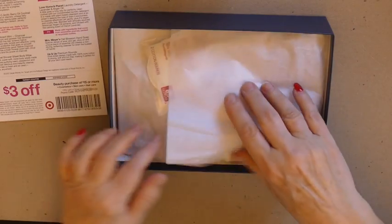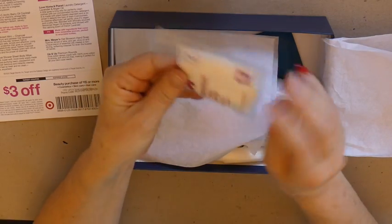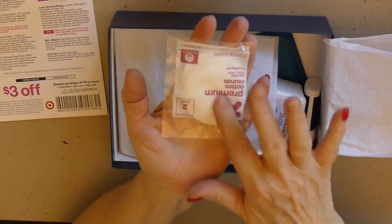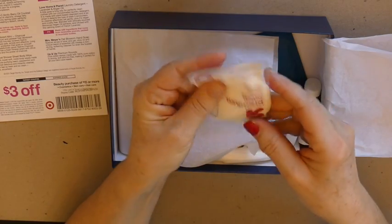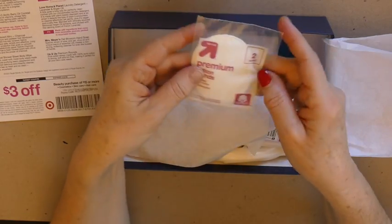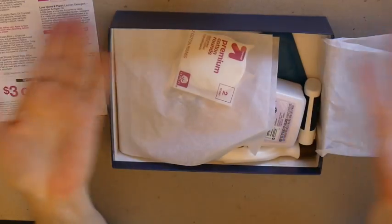All right, so let's open it up. This I never understand. It probably costs more for the packaging for these cotton rounds, because you only get 2 of them. And I've had these before. I mean, the quality is excellent, but really, 2? Come on.